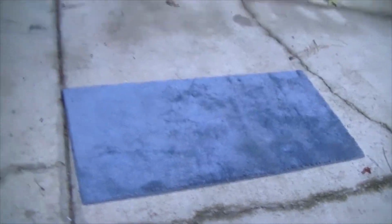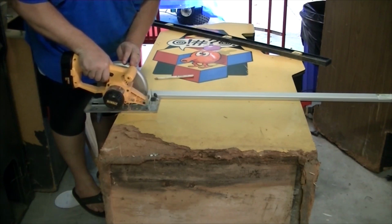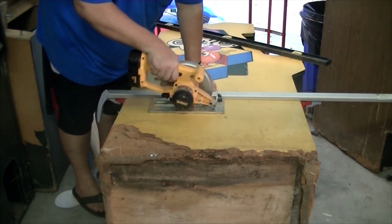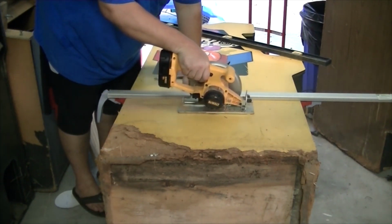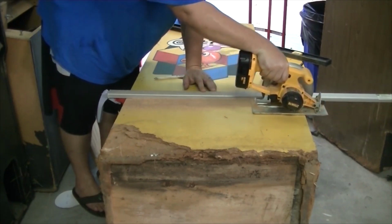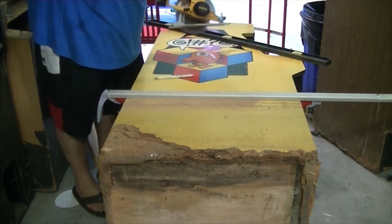He's got a piece of carpet to lay the machine down on. There he goes. He's going to cut off that first piece. Now that's the worst side. That's the side it was leaning down on. As you can see, he's just taking a circular saw, cutting the side right off, and he'll be replacing that with some brand new MDF wood, which is what this cabinet was originally.